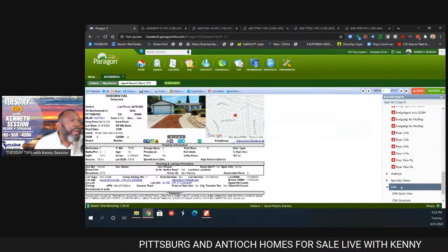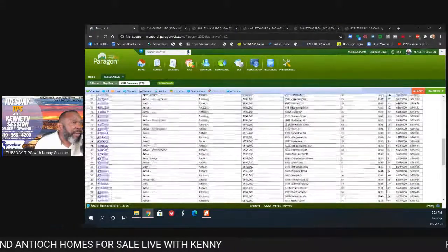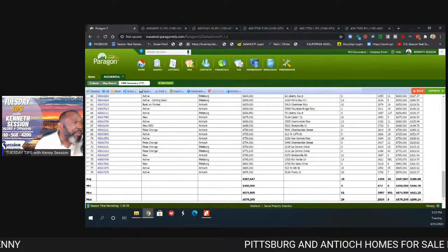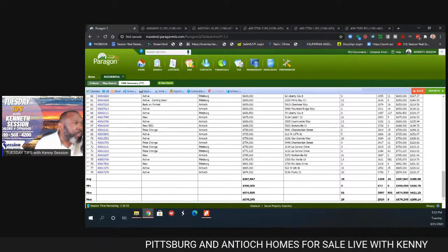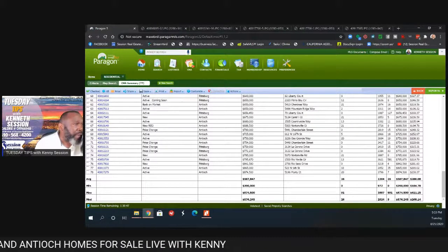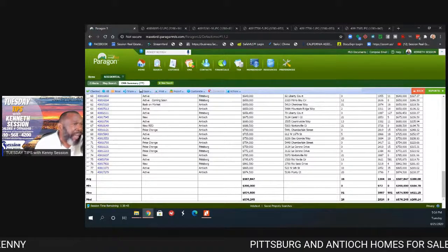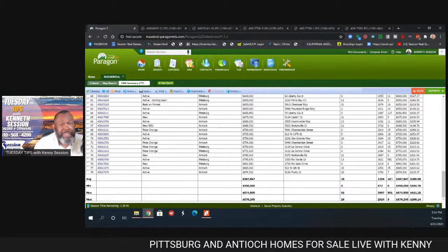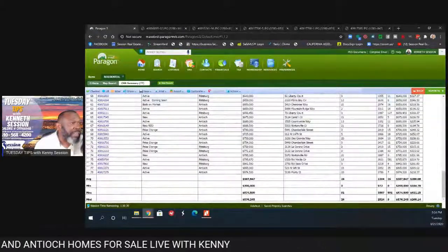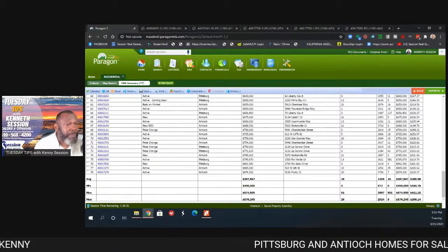I'm going to do a CMA for the whole area. And right now, we're going to see the average sales price is $587,000 in those areas. The minimum sales price is $390,000. The average days on the market right now is 26 days, which is very significant for anybody that's buying a house. You need to know 26 days on the market is not very much. We normally have this around 35, 40 days.